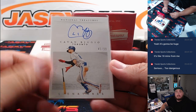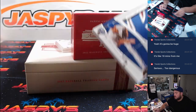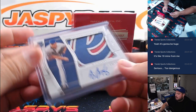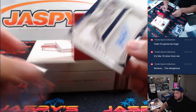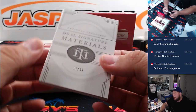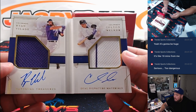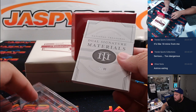It's 99. We got a nice AJ Aleski. Nice patch auto. Not the craziest player, but nice patch. For Texas. Kev. And how about a little Yordan Alvarez to 64 for Houston? Man, Houston is raking in this break, especially with that triple auto. And last but not least, how about a dual signature material to 99? Both for the Colorado Rockies, Ryan Velotti and Colton Welker. There we go.